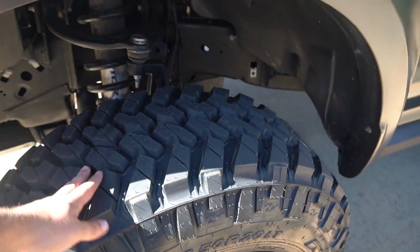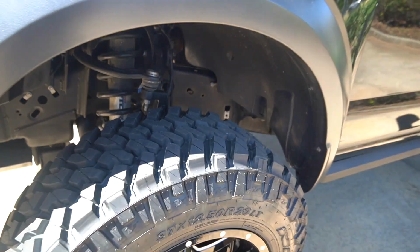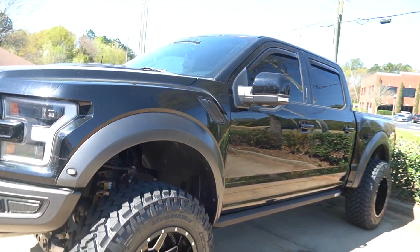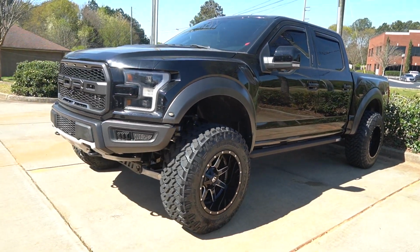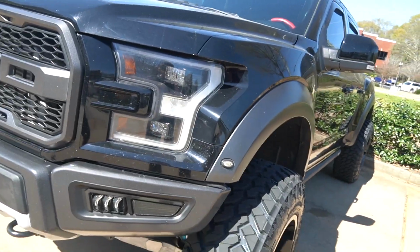My favorite tire of all time, the 37x12.50R20 Trail Grappler. Trail Grappler is hands down my favorite tire of all time, which is why I have it on my own truck. And you can't go wrong when it comes to a Raptor. It's tall, it's super wide, it's wider than just about anything else except a dually, and I love them.